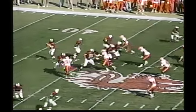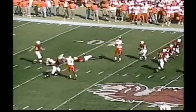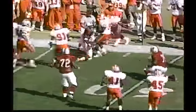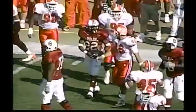First down and 22. And it's a screen to Watson. And Clemson reads it beautifully. There's Kevin Johnson with a solo tackle.